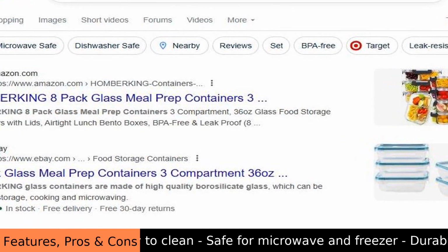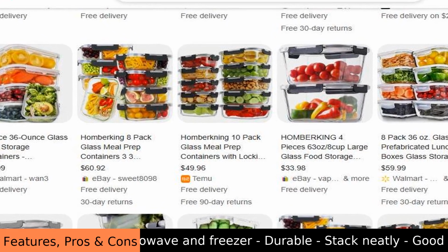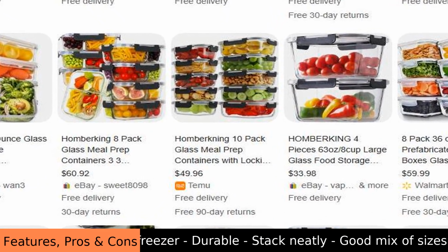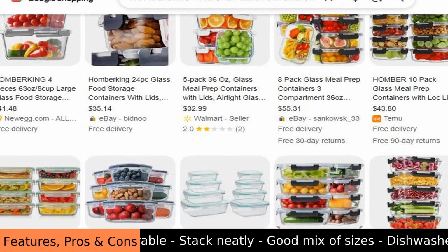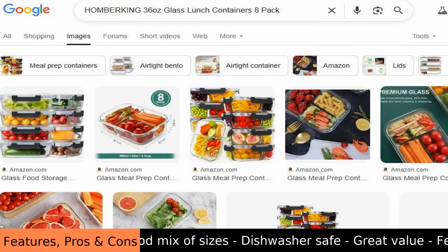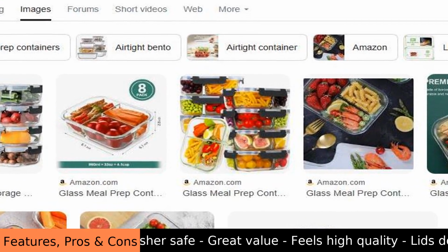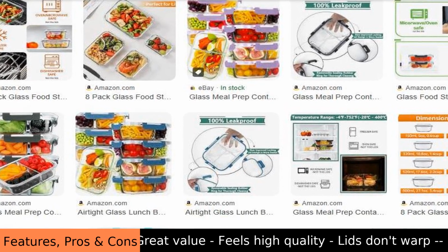Simultaneously, by choosing these reusable glass containers, you are actively participating in a global movement toward reducing waste and embracing a greener future. Therefore, you are not only organizing your kitchen but also contributing to a healthier planet. And that is a truly wonderful thing.